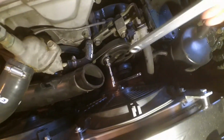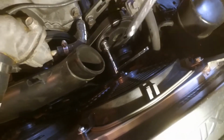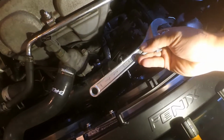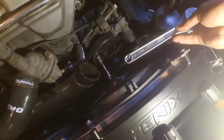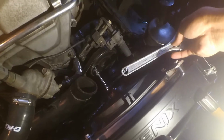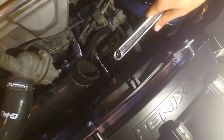Here's another pro tip. If you can't get enough leverage with the bar or socket or wrench or whatever you're trying to undo a nut or bolt with, you can use a hole in a spanner or even a crescent and put it in between it like this, if I can do it with one hand, like that, and use that as an extension.